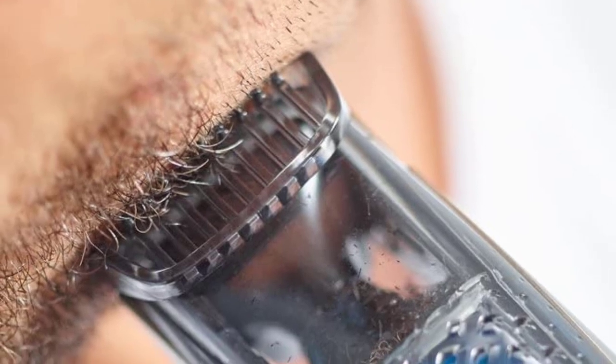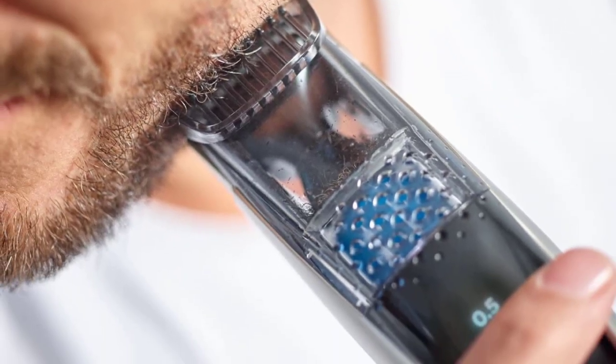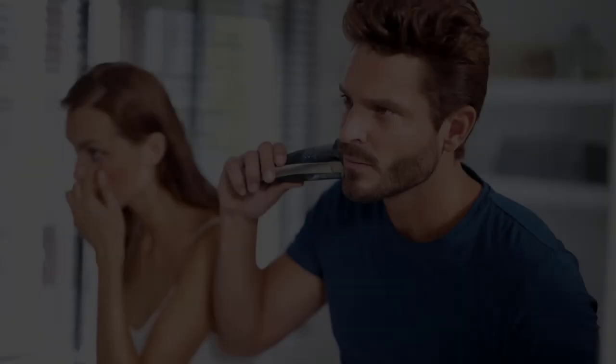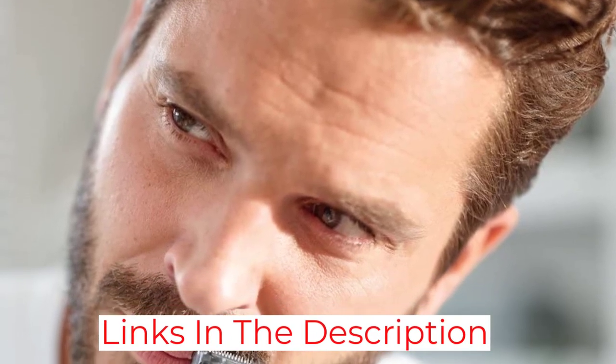This is a really useful advantage, as it gives the user more flexibility in terms of how and when they want to use their beard trimmer. But that's not all this model has to offer. Arguably the best professional beard trimmer out there, the Philips Norelco Vacuum Beard Trimmer Series 7200, BT7215-49 comes with its very own integrated vacuum system.